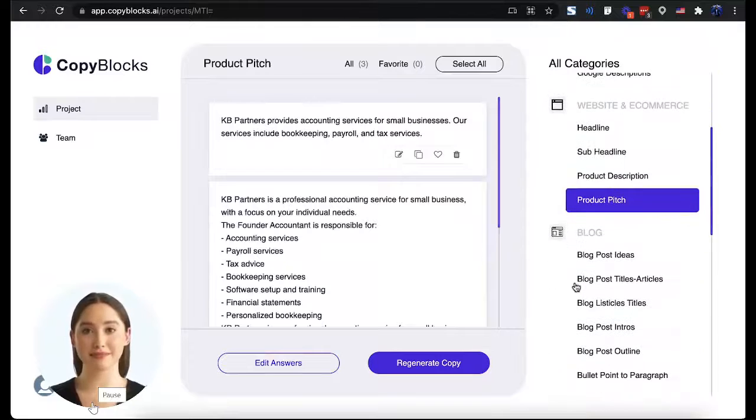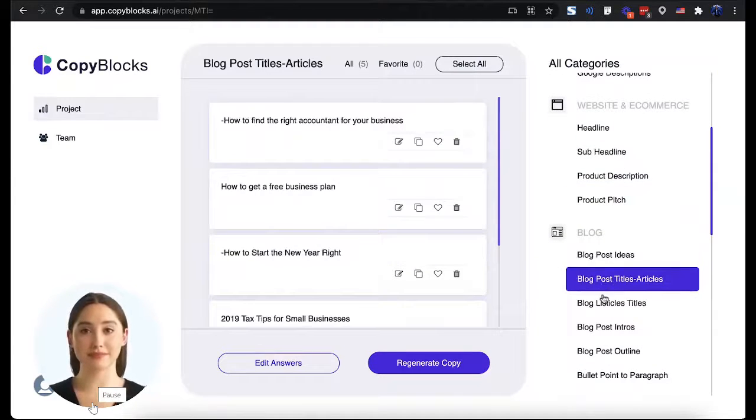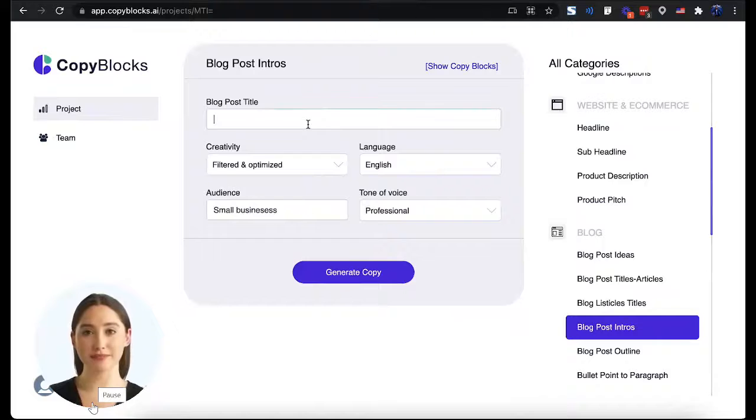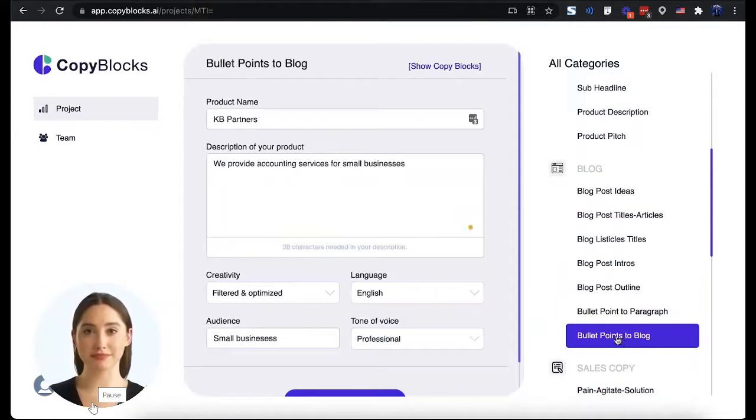Blog post ideas. Blog post titles, articles. Blog listicles titles. Blog post intros and outline. Turn bullet points to blog. Turn bullet point to paragraph.